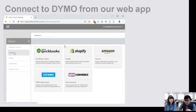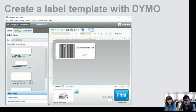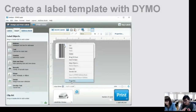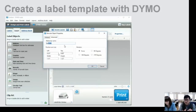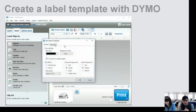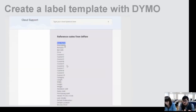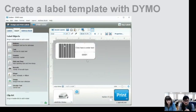Next up is using DYMO software to create a label template. And as I said, that wizard in the web app also has a link to the download link for the software. So it's a pretty easy thing. It installs on Windows very quickly. And this is what it looks like, this playing GIF right here. What you can do here is design the look and feel of a template that you'd like to create for your products.